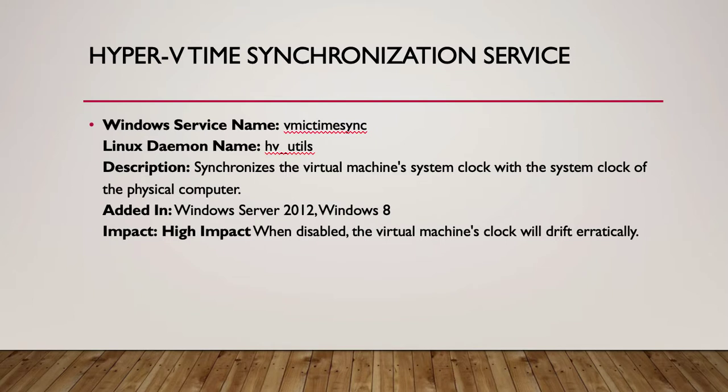The other service is Hyper-V Time Synchronization Service, which synchronizes the virtual machine's system clock with the system clock of the physical computer. I believe without any explanation, you can guess how important it is. It was added in Windows Server 2012 and Windows 8. When disabled, the virtual machine's clock will drift erratically.